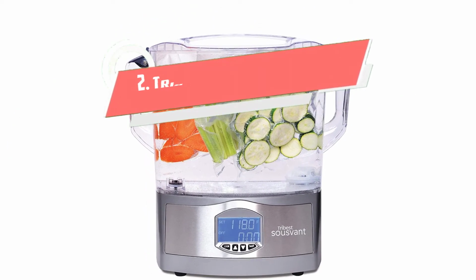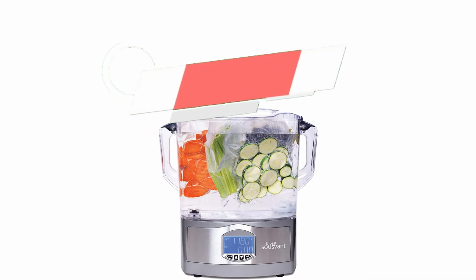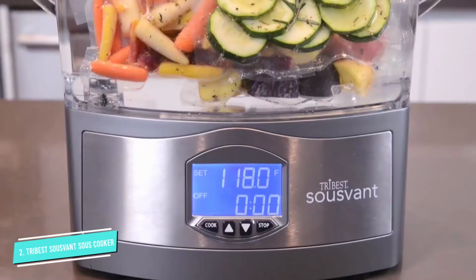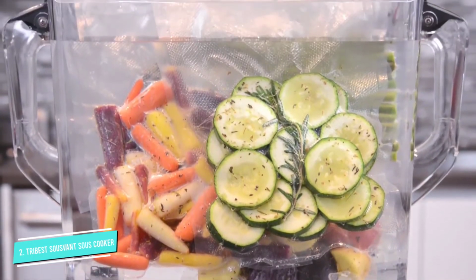Number 2. Tribest Sousvant Sous Vide Cooker. The all-in-one design and user-friendly digital controls make this easy to set up and operate every time, and the precise temperature controls let you use any sous vide recipe you want.